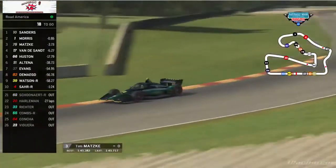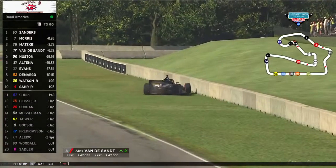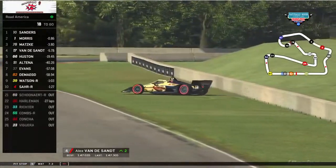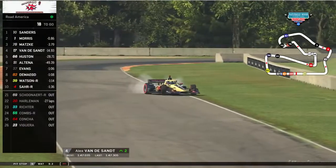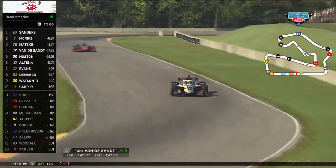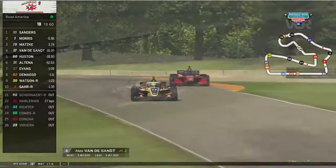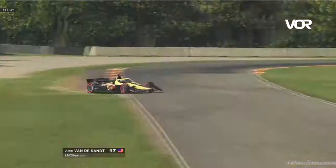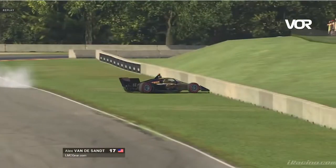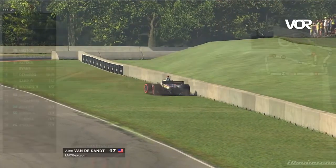Alex goes wide and wrecks it over in turn 6. Into the wall. And he might not have got the wall that hard. But either way, that is going to destroy the two-stop strategy right there. He just goes wide right there, gets the grass, and the thing just spins around on him. He just kind of noses it, almost a net code into the wall.